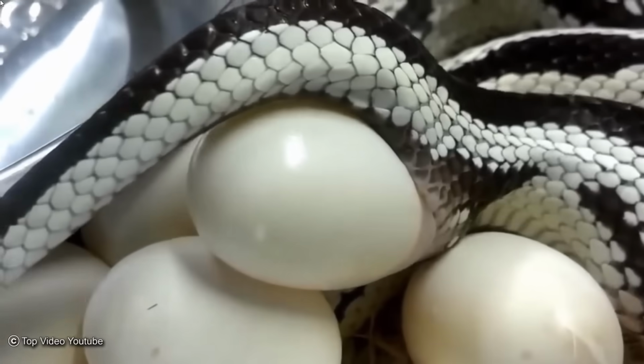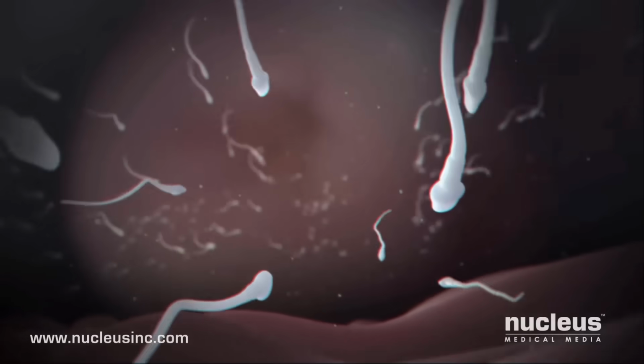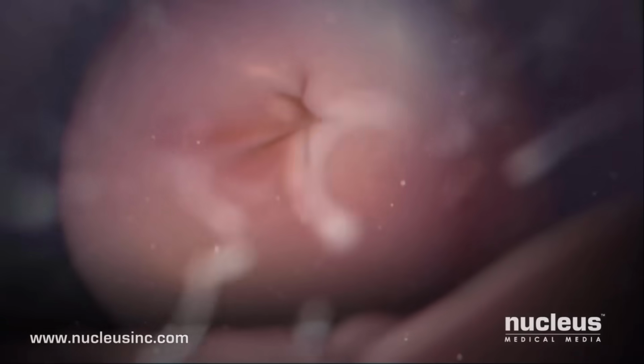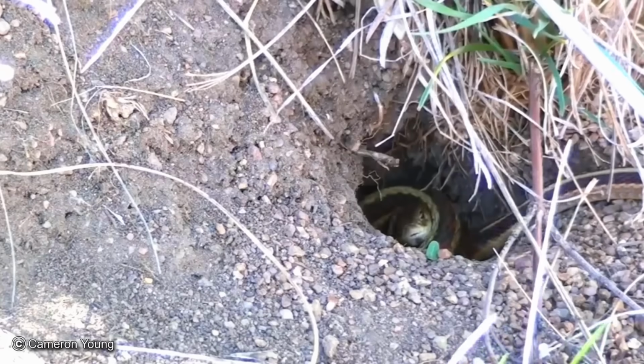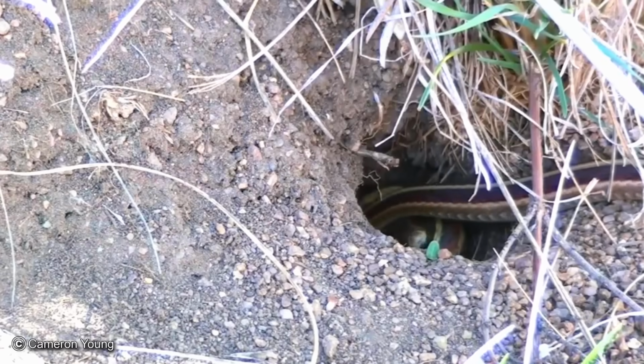However, if the female rejects the male, she can prevent his sperm from fertilizing her eggs, a mechanism called cryptic female choice. She simply waits for the smelly plug to dissolve and then mates with another male.